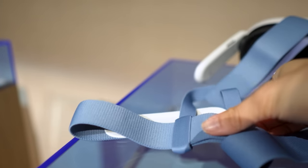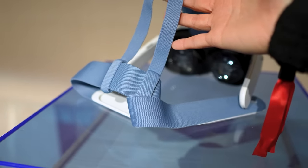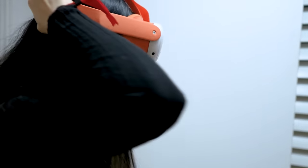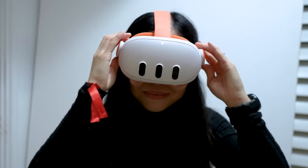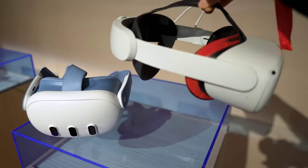The included soft head strap also has a new design, featuring a split at its tail end. This is thoughtful as it caters to diverse hairstyles. For those with longer hair, like myself, you can easily tie it up in a knot and tuck it in between. Not only does this ensure comfort, but it might also help balance the headset's weight, making it more stable on your head.